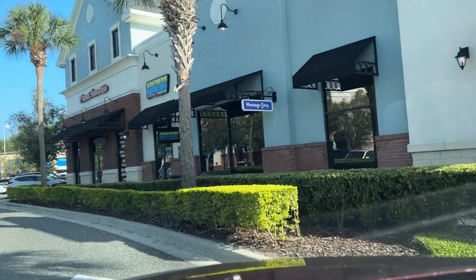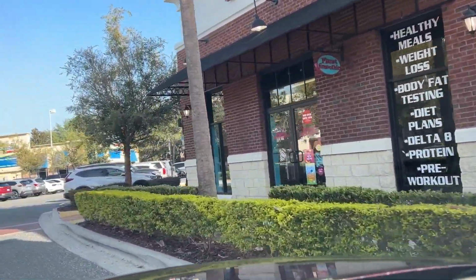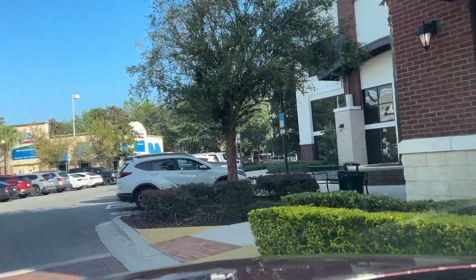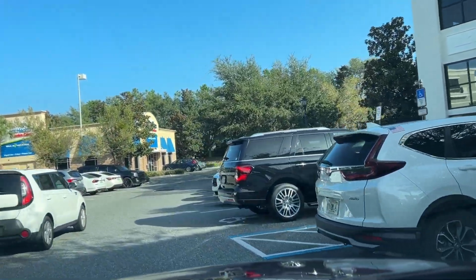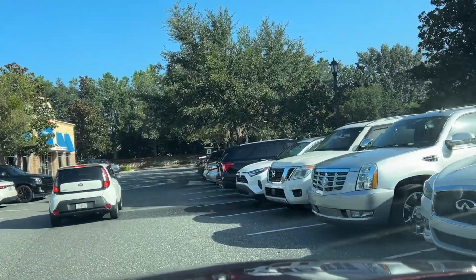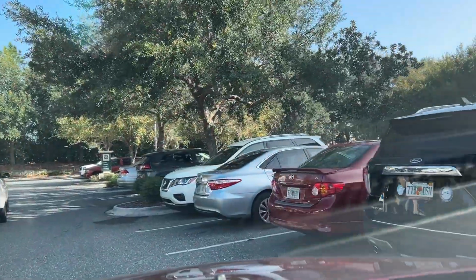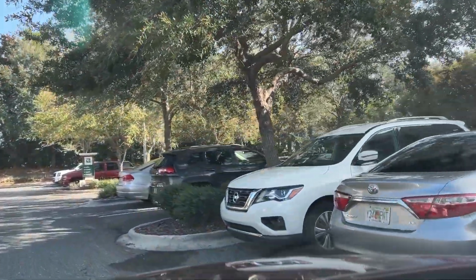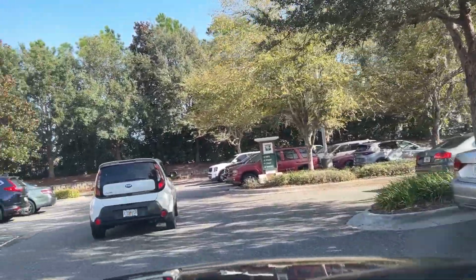Around Massage NB, Southern Nutrition and Weight Loss, and Planet Smoothie. Here is a Advent Health Centricare, which is a walk-in clinic, 7 days a week. It's more like an urgent care, but they also do x-rays and other things. And this is the back of LA Fitness, so all these people have gone in to work out. We're gonna go check this out.